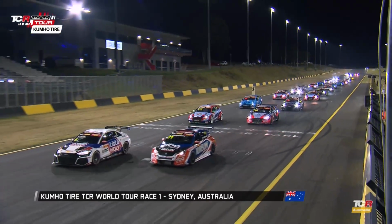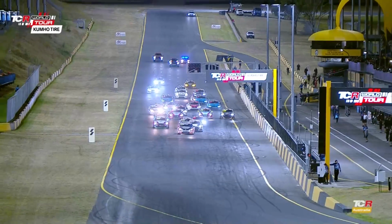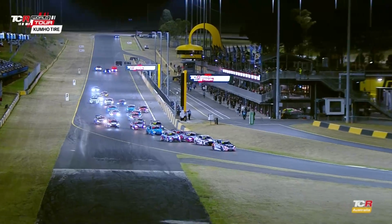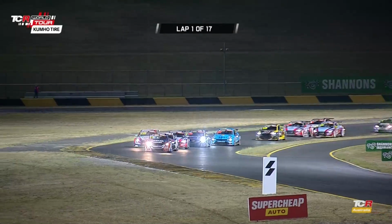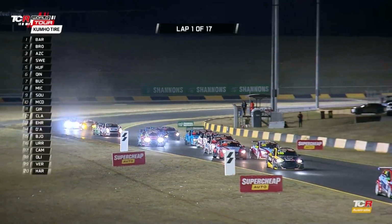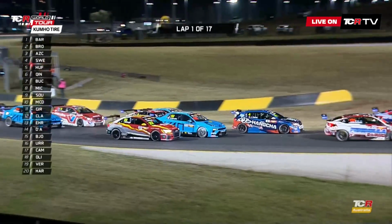And Super Cheap Auto TCR Australia, here at Sydney Motorsport Park at the front of the field. Ben Bargwanna from pole position converts for the run down into T1. Brown slots in to second position, and look, there is one of the Hyundais trying as hard as he can to find a way past Bailey Sweeney. I tell you who's made a great start, that's Zach Suter in the 110 there. He's made a ripping start in the tough lift entry.